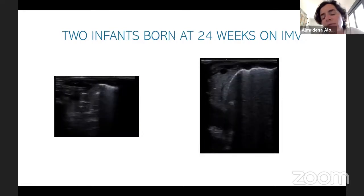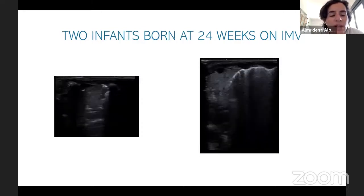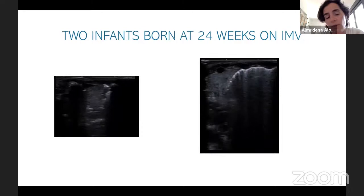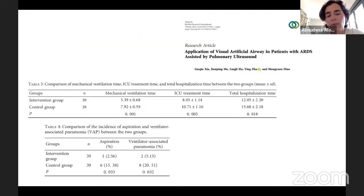So we don't know whether we have to really change our action or change the way we manage our infants now that we are able to see this. However, there's no evidence on this issue, of course. However, we have this paper that I wanted to show you, in which these are adults. This is an adult ICU in which they treated adults after RDS with two different groups.